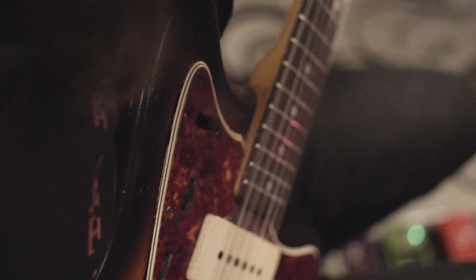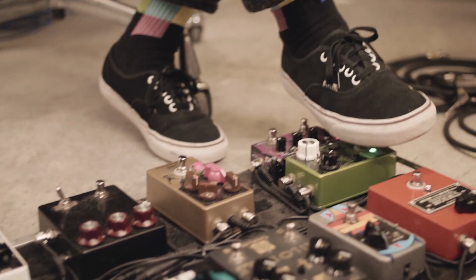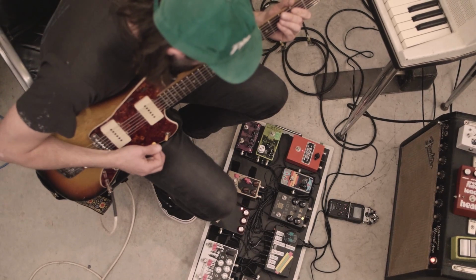And the second I plugged it in, yes, that's the sound, you know. That's rock and roll.